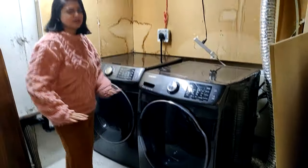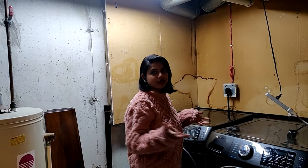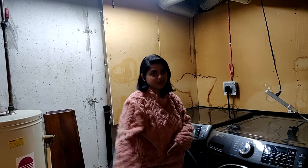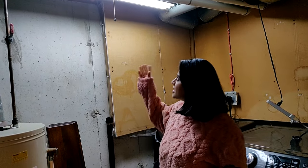So all of this comes with the house, and you don't really have to go to a separate laundry to do your laundry when you're renting inside a house because they'll already have a washer and dryer. Compared to some apartments, you might have to go to separate laundries and get your laundry done. But here everything's there, and yeah, this is the light.